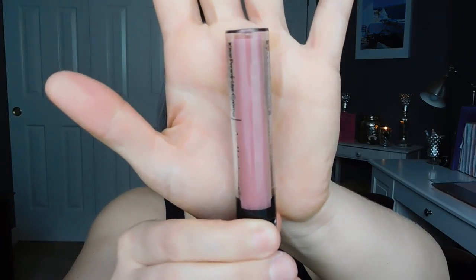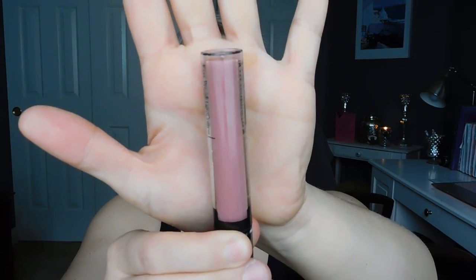Next is the Bella Pierre Kiss Proof Lip Cream, and this retails for $20. So that's this guy right here. This is a beautiful color, you guys. This is the color Antique Pink, and I would definitely describe it as an antique pink. I would also describe it as Melanie Mauve. They really could not have picked a better color, at least for me personally. The only thing is, I don't know how I feel about liquid lipsticks.